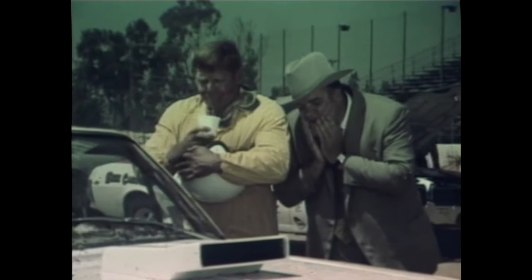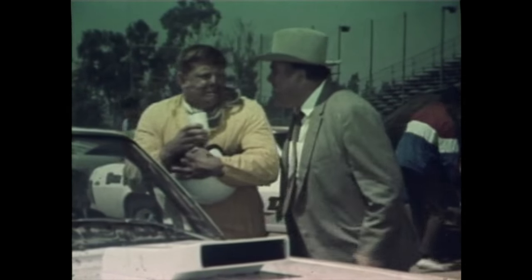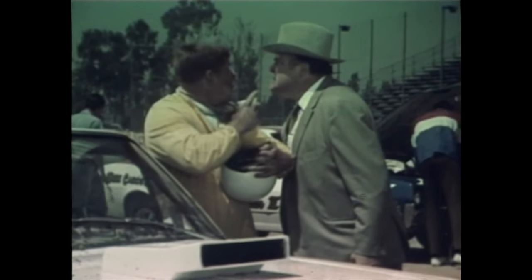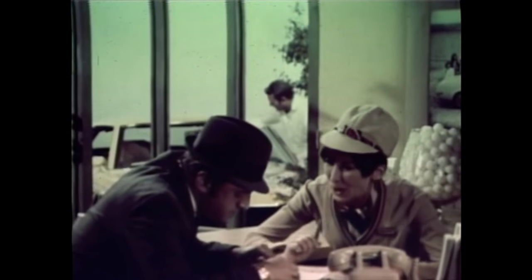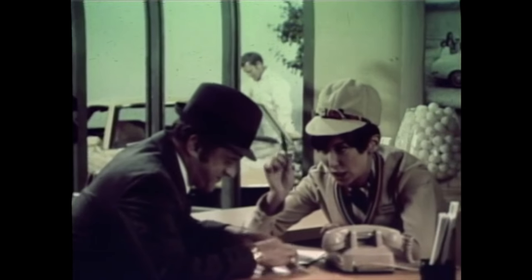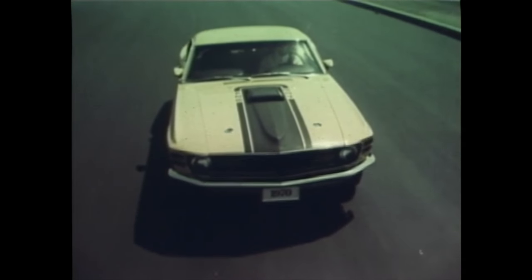Tell me one more time, why we never win? Well, number one. Number one? There's Mustang. Mustang. Miss, do you have a car for me? Sir, why, we have 18 models to choose from. Number one, there's Mustang. I'll take it. Number one, there's Mustang. America's number one sporty car.